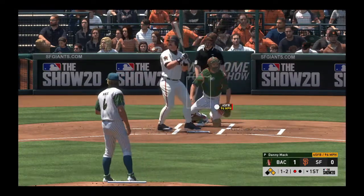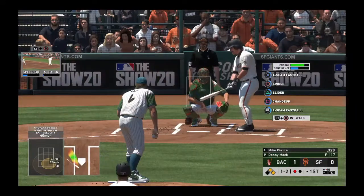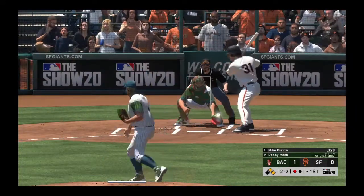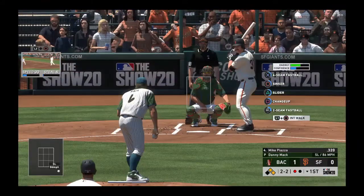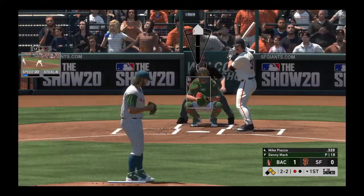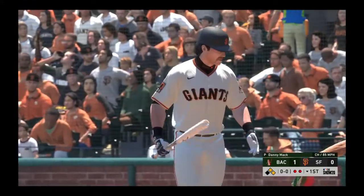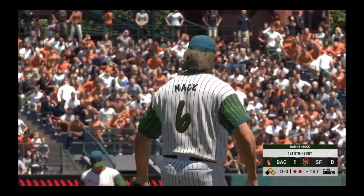Still 1-2 as he fouls it away. Two balls and two strikes to the Giants catcher. Man, this guy's a grinder. Fouls off good pitches and doesn't seem to swing at the ones just off the corner. This guy's a pitcher's nightmare. And a swing and a miss by Piazza, and he's a strikeout victim here.